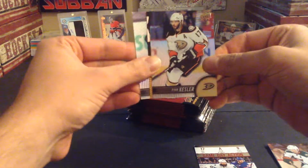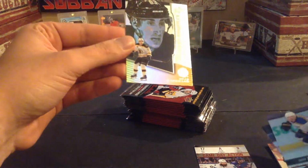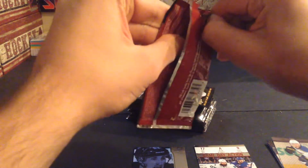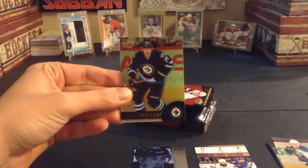The platinum profiles. I haven't hit a clear one of those clear cards yet, so hopefully we hit one of those. Jaden Schwartz, Ryan Kesler, and a Brad Marchand platinum profile. So those are 1 in 9 packs. Second one of those I've had. I also have the McDavid so far. Again, any of the non-doubles are nice for me just because I am trying to do the entire regular set.